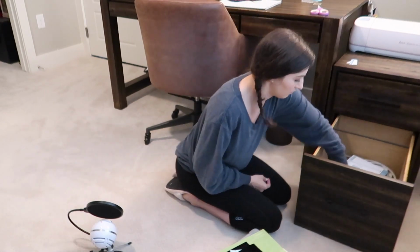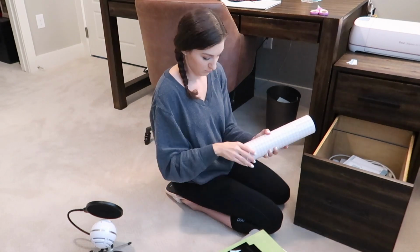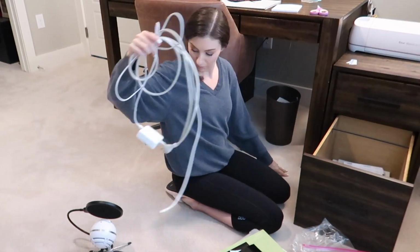This bottom drawer kind of had a mix of different things. Some were for sophisticated organization, some things weren't. So I'm going to dedicate it to just sophisticated organization stuff, pull everything else out.